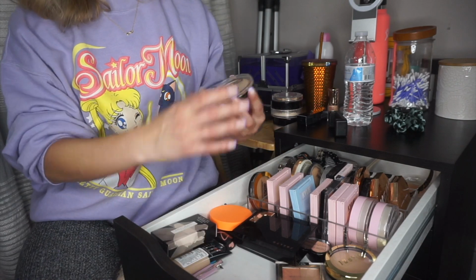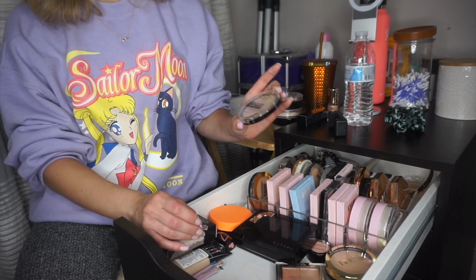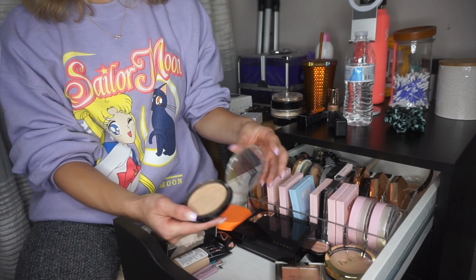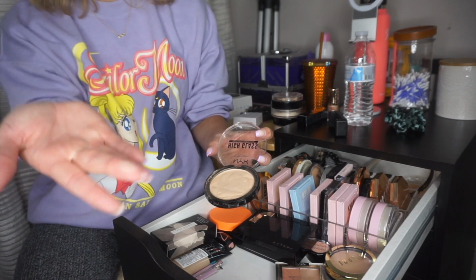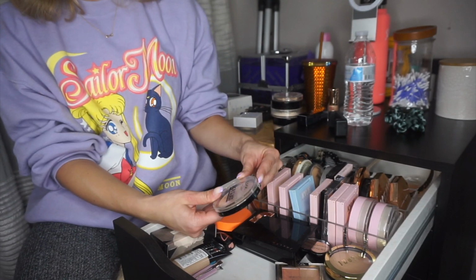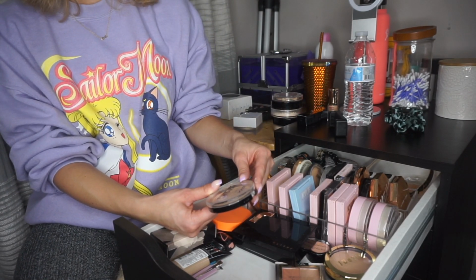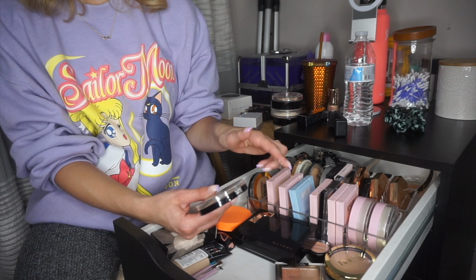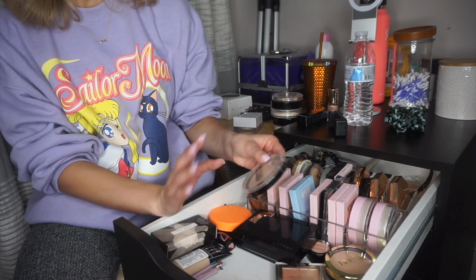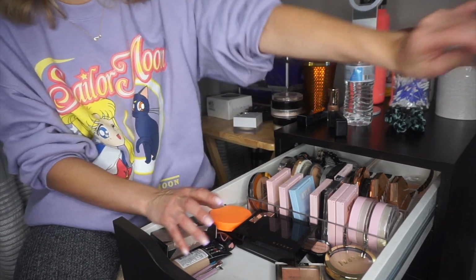Alright, and then this is from NYX. This is the High Glass Highlighter. It didn't really do it for me. I don't know if I saw it on TikTok or where, but there's really nothing happening here. To me, it actually is a finishing powder. But I remember using it as a finishing powder and it looking way too glowy. It's not my favorite thing, so I'm going to toss it.